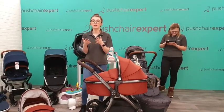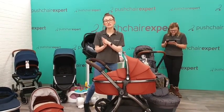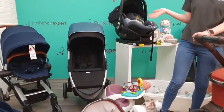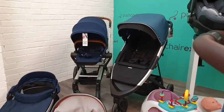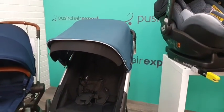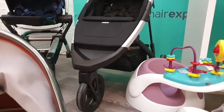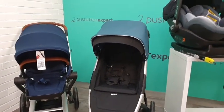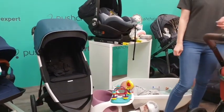You are in the run to win the Thule Spring stroller, and you do get the choice of hood. It'll be on an aluminium frame with a black seat material, but you do get the choice of your hood. So many different options to choose from: blue, I think they do 2 different blue options, they've also got pink and a sagey green colour as well. And it does go all the way up to 22 kilograms. So it's a really lovely option to look at. One-handed fold, and it has got that telescopic handle, making it really nice and tall for those tall parents.